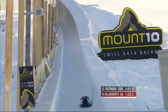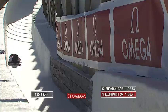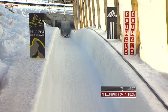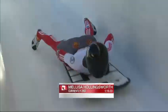Well, she was in 14th place off her start. Now she's in 3rd spot, 6/10ths back, 135.4's good speed, 2nd quickest. And she makes it up into 2nd place, 110.33. That's 2nd spot, but 8/10ths back. Just shows how fast Shelley was. Wow, 8/10ths back, and she's in 2nd place.